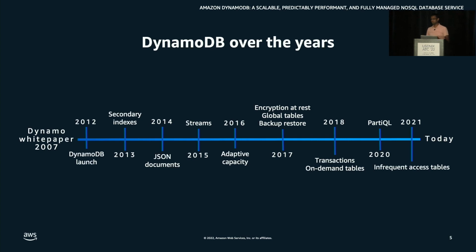Over the years, as I said, Dynamo was the inspiration to build NoSQL data stores. DynamoDB just started as a simple key value store, and then we've been adding features on top of this as and when we've been hearing back from customers what they wanted.